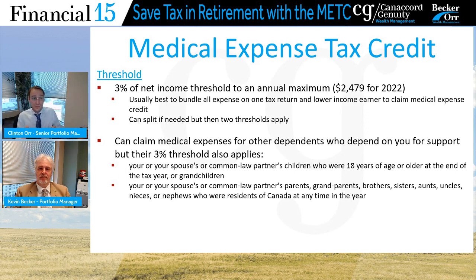So with that in mind, it normally makes sense for the lower income spouse to claim the tax credit because their income's lower, so that threshold will be lower. You can also bundle it. So if I have medical expenses, my wife has medical expenses, we can bundle them and put them on one spouse's tax return, ideally the lower income spouse. And that is a good strategy.